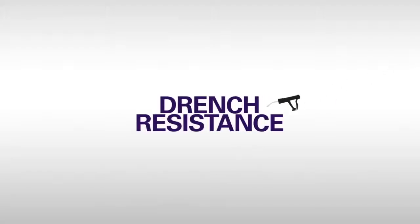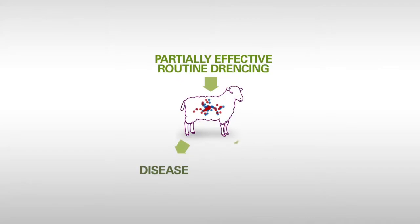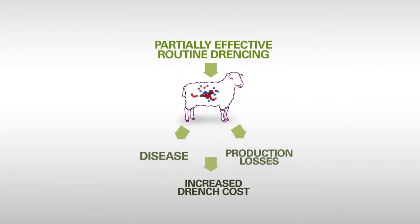Drench resistance is a major concern for New Zealand sheep farmers. When routine drenches are not fully effective, they can allow resistant parasites to build up on the farm and in the animal. Eventually, routine drenches may fail to control parasites adequately, resulting in obvious disease and costly production losses. In addition, farmers are then faced with increased costs to control parasites as the drench options available to them decrease.